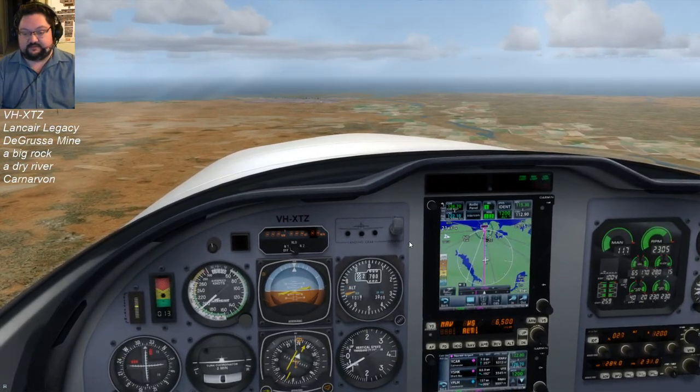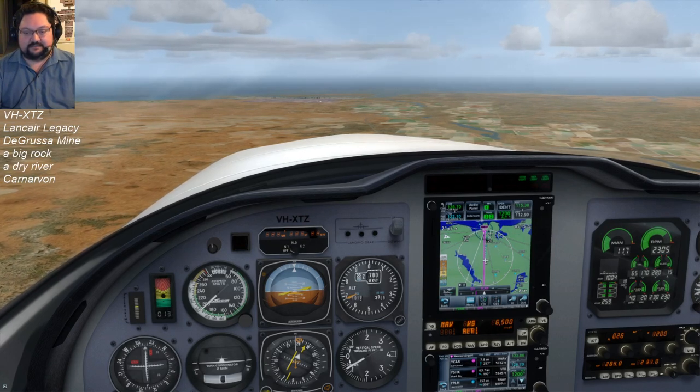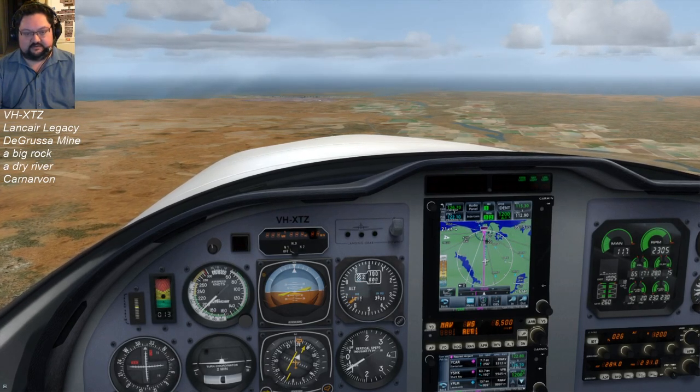Carnarvon traffic, X-ray Tango Zulu is 8 miles to the east, positioning to join a base runway 22. Traffic.